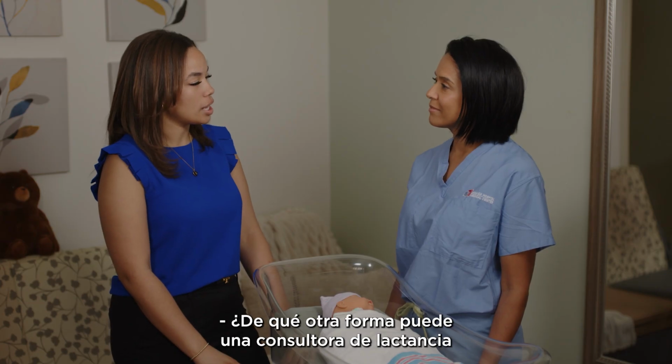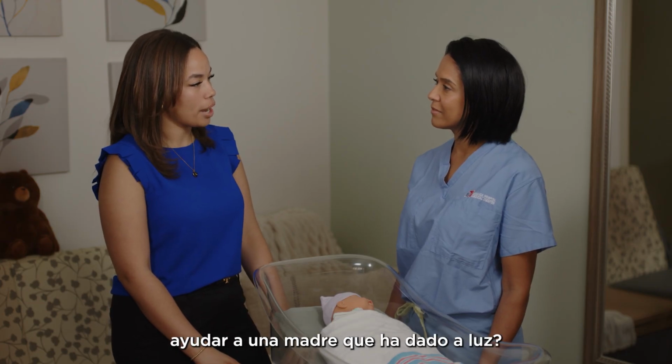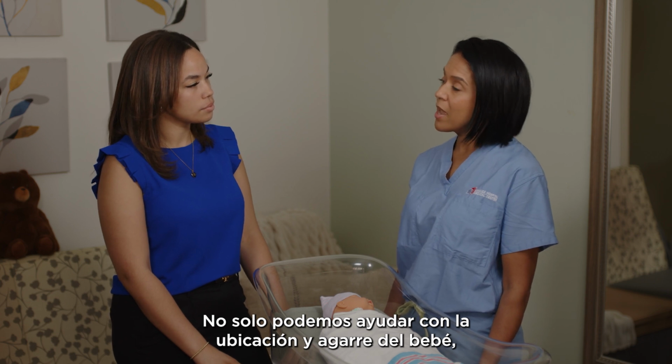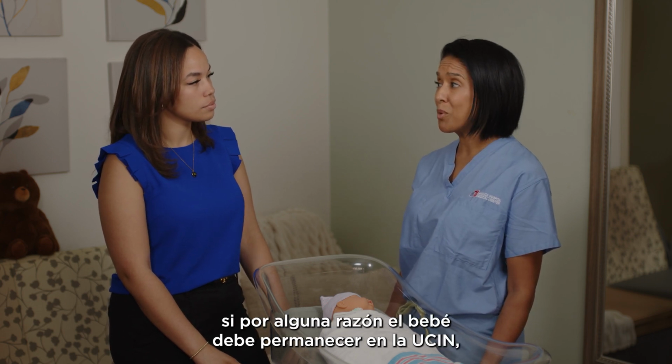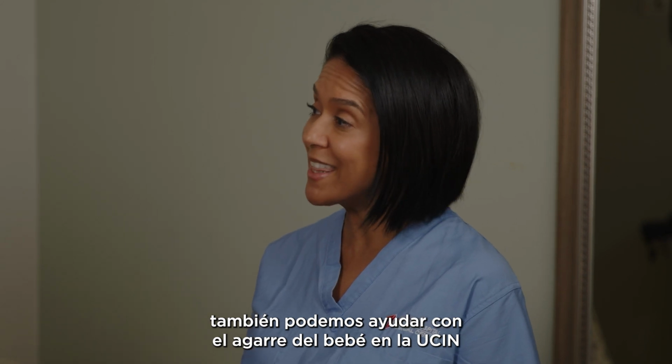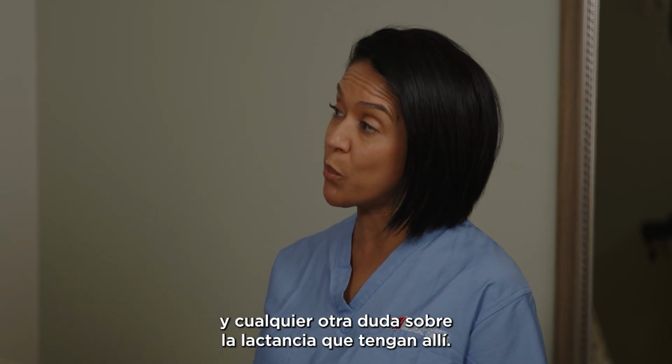How else can a lactation consultant assist a birthing parent? So not only can we help you with the positioning and latch of the baby, if for some reason the baby has to end up going into the NICU, we can also assist with helping the baby latch in the NICU and any other breastfeeding concerns you will have in there.